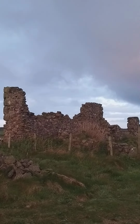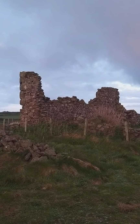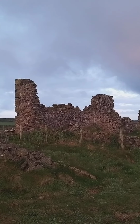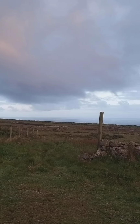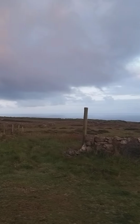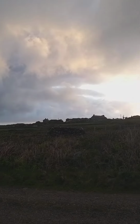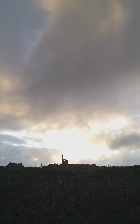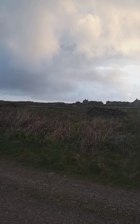Look how beautiful. All made of stone, and you can still see, obviously, the corner there. And it wouldn't have been idyllic like this. It would have been hard working for them, and it would have been a miner's cottage looking out to sea. So we're going to walk round. Oh, I've just got to show you that, look. That mine stands out every morning, every evening. That's at the bottom of our garden.